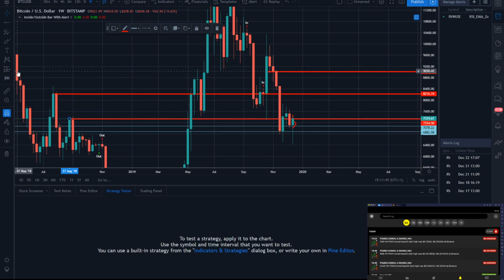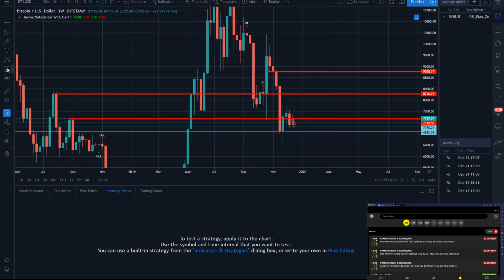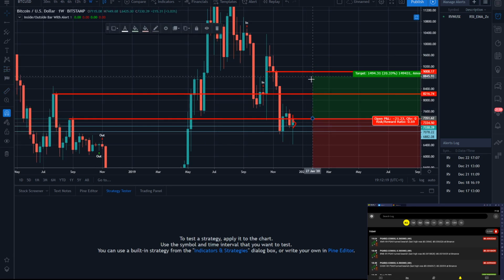So if you want to long this, my suggestion is to go long from this breakout and test the support. If the support fails, then the price will go lower, probably in the range of 6,200. And currently, if you're long, let's take how much you will make if you're long.